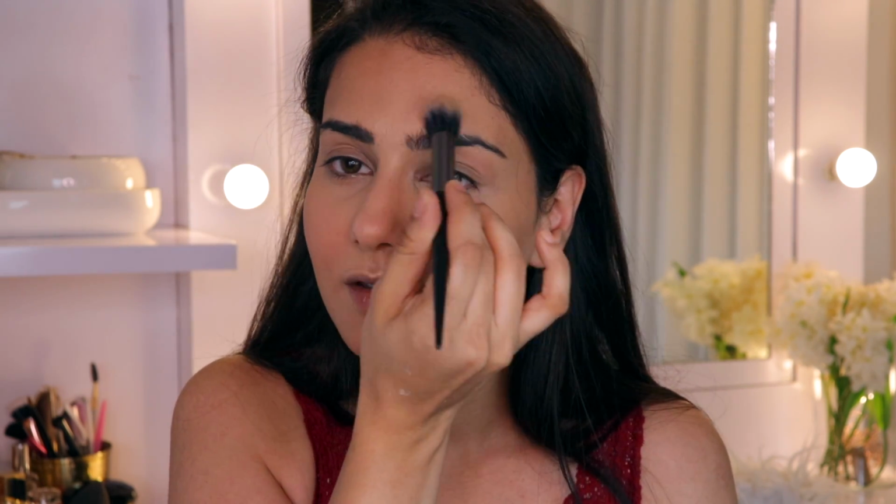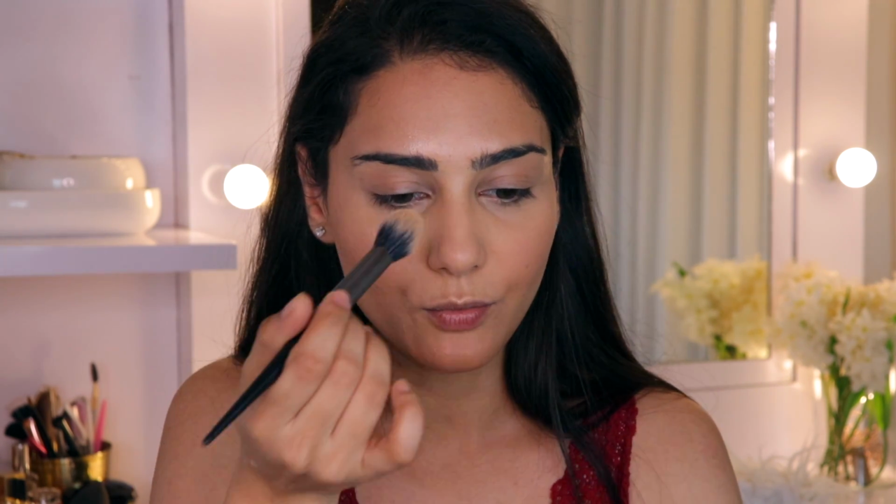I love how that looks actually. Rather than applying it on your forehead, I really love putting it here, just right above your brow bone. I feel that catches a lot more light than just putting it right here on the center.